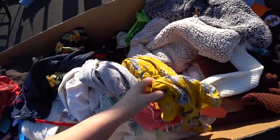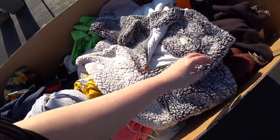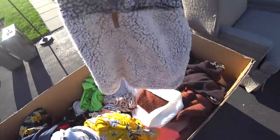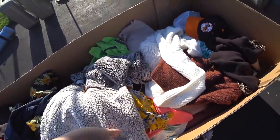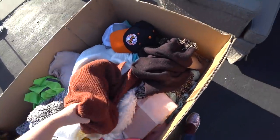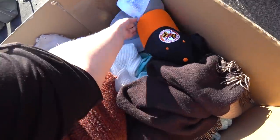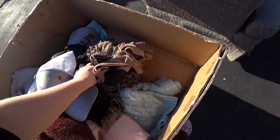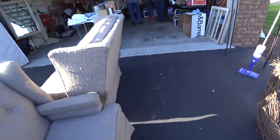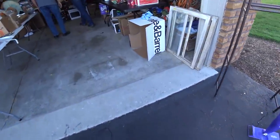I might dig around a little bit then. This looks soft. It's a size medium. Be like a teddy bear. Okay. Some hats in here. Oh, you're fine. You're fine. Let's go into the garage. Huh? What do we got in here?